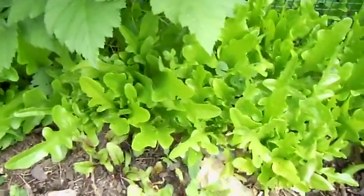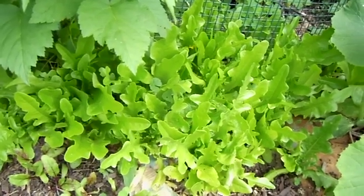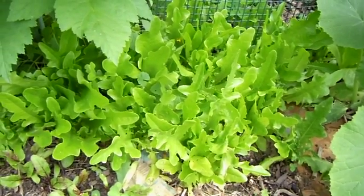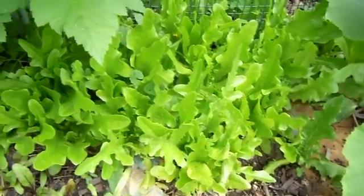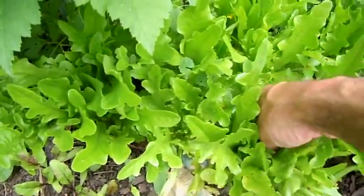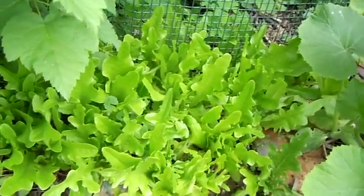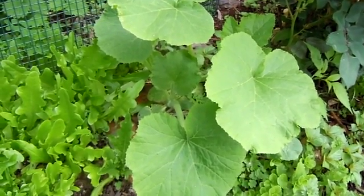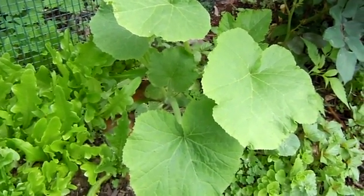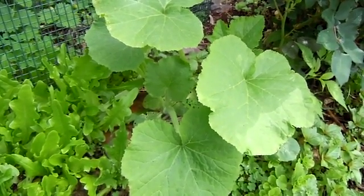Here's lettuce. This is that oak leaf lettuce that I just had, let them go to seed, and they taste very good. You just let them go to seed and get some next year. That's from a pumpkin that I just had and just rotted right here, and that's what popped up.